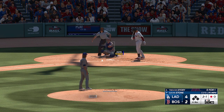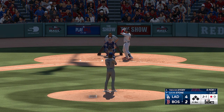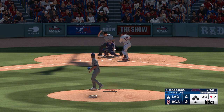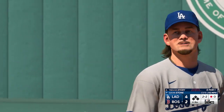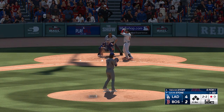And a good eye there. Two what? Flips the corner. Two balls, two strikes. Back-to-back fastballs in. That last one called for a strike. Probably go away, but look for him to come back in there to try to finish you off.